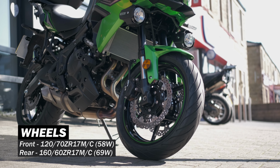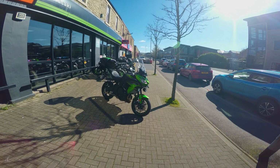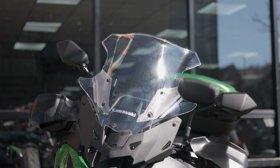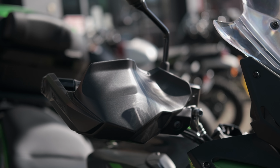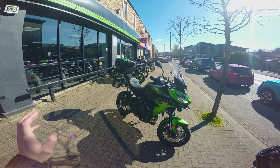So it's going to be interesting to see how it handles on the road, in town, out of town, on faster roads as well, on the highway with this sort of windscreen, handguard, and obviously this has been equipped with the top box as well, and it's got luggage. It's fully dressed.